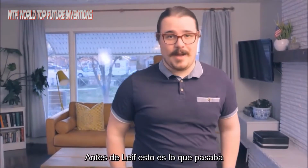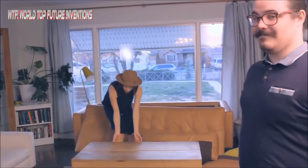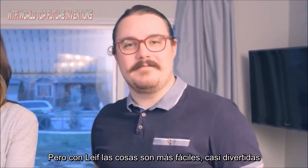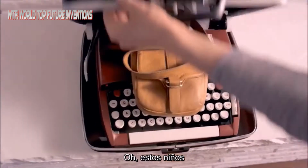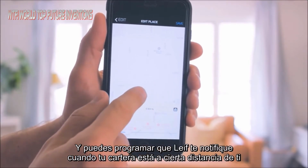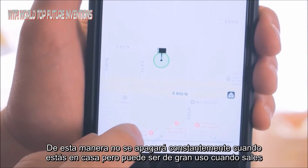Before Leaf, this is what happened. But with Leaf, things are much easier, almost fun. Kids. And you can program Leaf to notify you when your wallet is a certain distance away. That way it isn't constantly going off at home, but might be more sensitive when you're out and about.